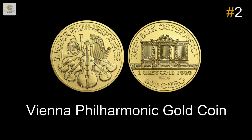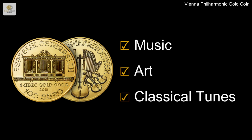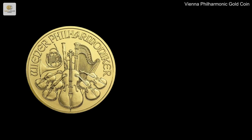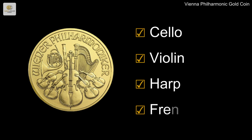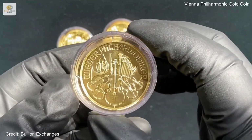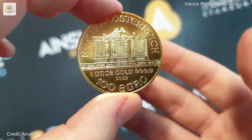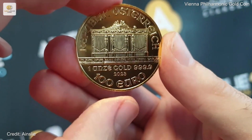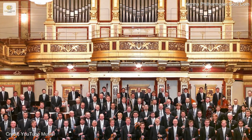Number 2. Vienna Philharmonic Gold Coin. The coin is all about music, art, and Austria's deep-rooted love for classical tunes. On one side, you've got this cool ensemble of instruments such as cello, violin, harp, and French horn. They're intricately detailed, and you can almost hear the orchestra playing when you look at them. Flip the coin over, and you've got the great organ from the Musikverein Concert Hall in Vienna. Yup, that's the same hall where the Vienna Philharmonic Orchestra plays.